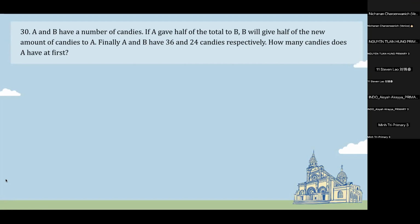Because we know the exact amount is 60. Okay. And then half the new amount. So that's 60, right? And then 30, half of it. So that means at the start B before had 54, and that means that A only has 6. Are you sure originally? And then A gets half of 30 back, so it's still the same number.